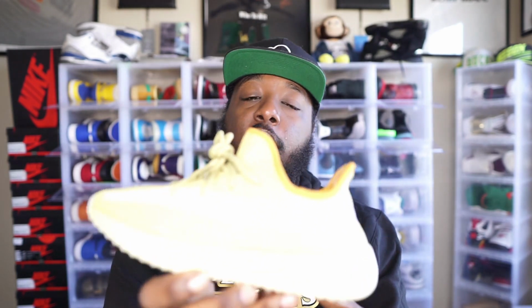One of my homegirls was looking for a size 5 or 5.5, so once I couldn't get my size, I went ahead and grabbed these. So like I said, man, they're cool. Retail price was $220. They only dropped on Yeezy Supply, so I guess they are kind of limited. Even though resale isn't that high on them, they are kind of limited. They were only on Yeezy Supply. They sold out in about 1.5 hours.